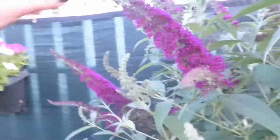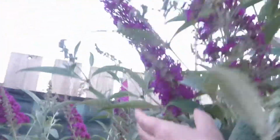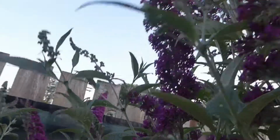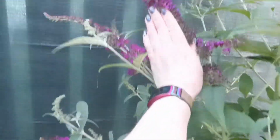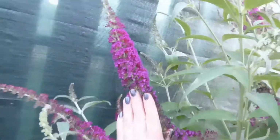And I honestly have never seen the blossoms this large. Some of these are just, look at that. It's huge. So cool. Yeah, look at this one. I mean, that's my hand. It's like more than twice my hand length.